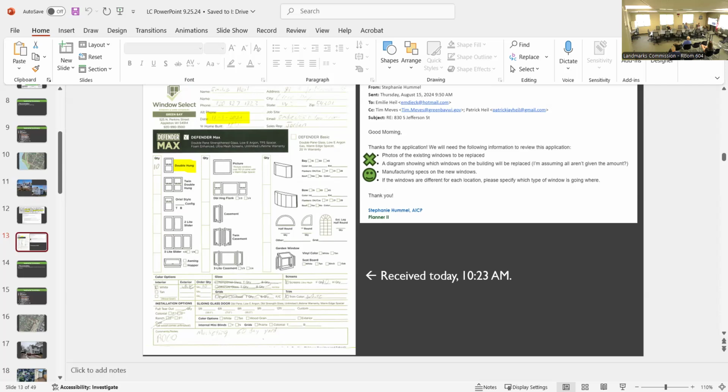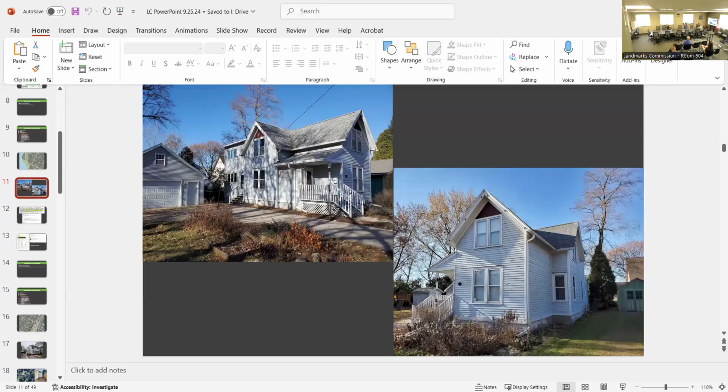Referring back to our email inquiry, we did just, what, an hour before the meeting, perhaps receive photos of the existing windows. And Stephanie has those. They're just from the outside though, so I can't really tell you what's behind the storm windows, except that they're 1/1 windows. And a diagram showing the windows to be replaced. So my interpretation here is that 10 1/1 sash windows are proposed to be replaced with 10 1/1 vinyl windows on this house, but this information is about as fresh to me as it is to you.